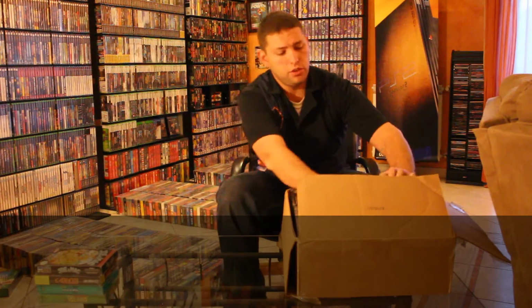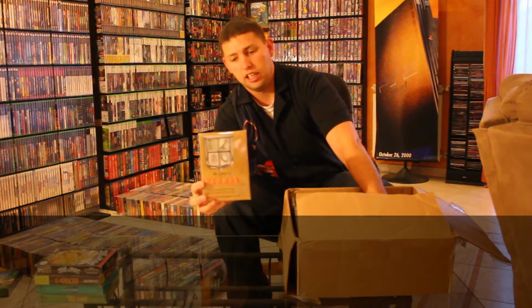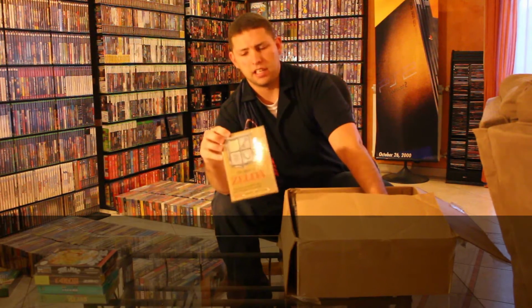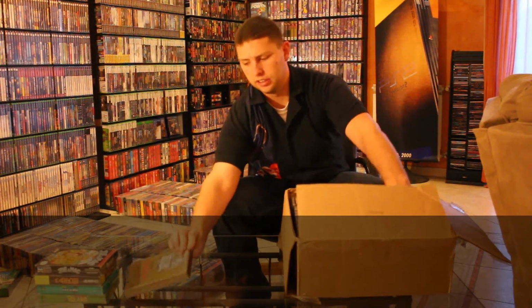The next two are really big series. You have the Legend of Zelda. This one actually has an original cellophane and plastic around it. It's not factory sealed, it has an opening at the top so you can gain access to the cart, but you have your maps and everything that was included with this.